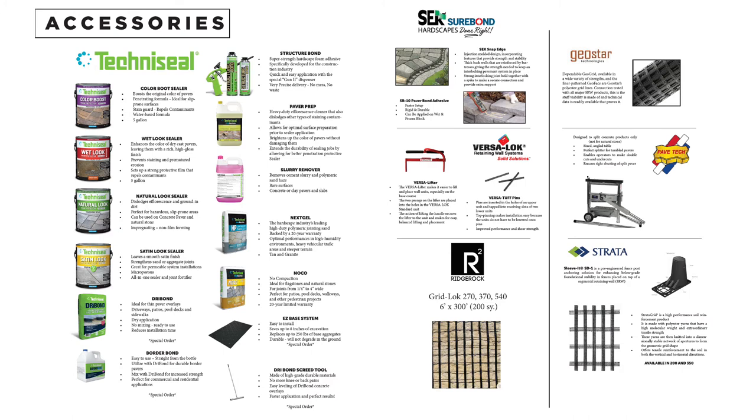Next, we have Technoseal's Wet Look sealer. Wet Look will enhance the color of all dry cast pavers, and it leaves them with a rich high gloss finish. If you want to know what your pavers will look like with Wet Look, it's just after a rain shower. If you like the way they look, that's the Wet Look sealer. So it really enhances the look. It'll darken the color, but it also brings out, especially darker pavers, reds and charcoal grays, it really darkens and enhances them. Natural Look sealer is a sealer that will protect the pavers, but not change the color at all.